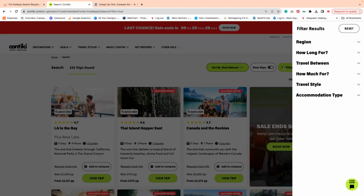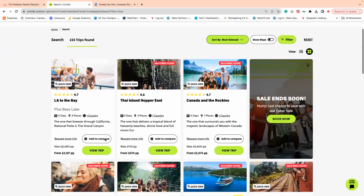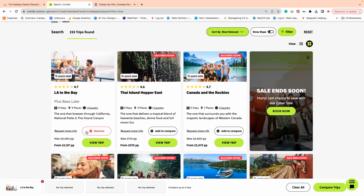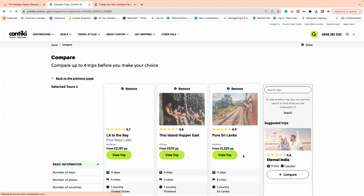So a couple of incremental things I noticed. The add to compare, which I guess is somewhat equivalent to the TUI favoriting option, I quite liked. And you can see with this one, or maybe you can see, a bit of a bug there. Try scrolling down a little bit, Mario. No, okay, how strange. You can see it does actually pop up something at the bottom of the screen showing what you're comparing. And I thought a missed opportunity for Contiki is the chance to share a link to your shortlist, functionality that I couldn't find. I'm imagining there'd be lots of people traveling with friends or family members, and being able to show them the shortlist you created could make their journey a little bit easier.